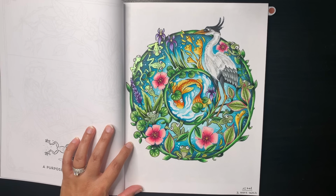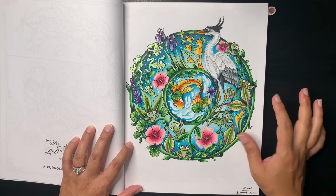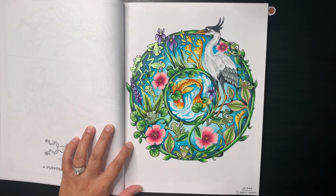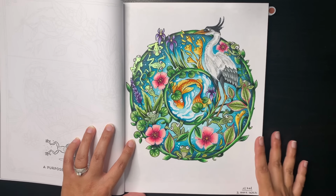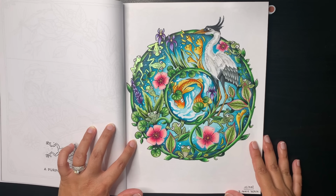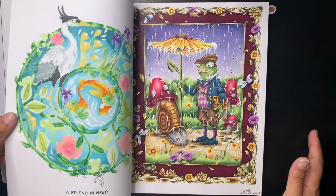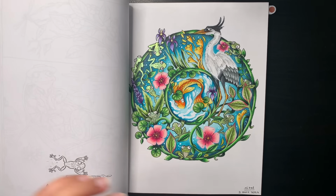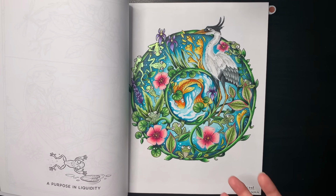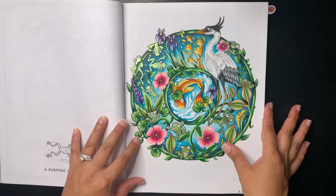So why did I enjoy this page so much? I used alcohol markers, the Ohuhu Honolulu series, and I've done a how I color video on how I'm using my alcohol markers. Now, I'm not very well versed in using alcohol markers yet, but I shared how I use it, and I use it a lot on this page, as you can see. And I really enjoyed playing with the markers and using pencil over the top, seeing how I can bring back highlights, how I do my shadowing.